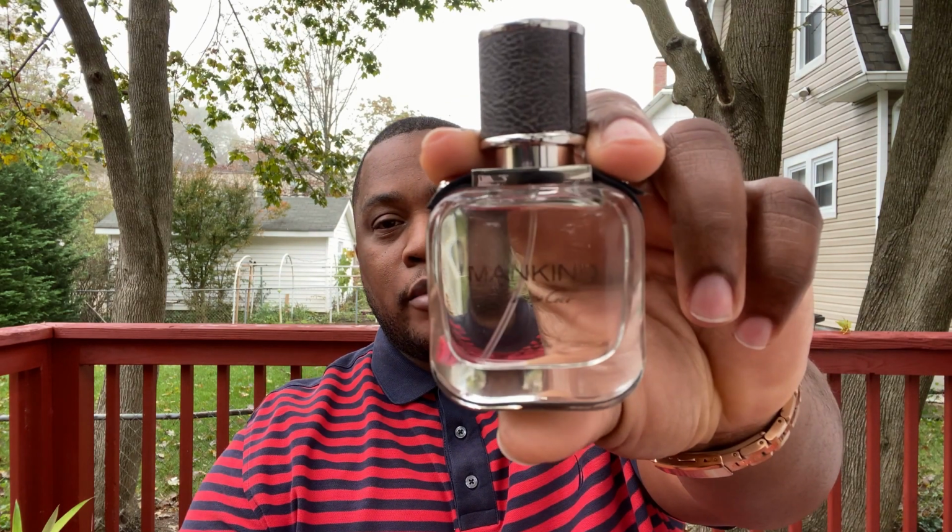I could see wearing this on a date for sure. We're in the fall time right now, so the weather is unpredictable. Yesterday it was 80, today is raining and 55. So yeah, it's just a great fragrance that fits across multiple occasions and multiple seasons. And I don't think you could go wrong with it. So my number 2 fragrance is Mankind by Kenneth.